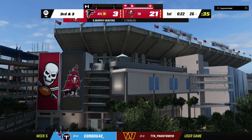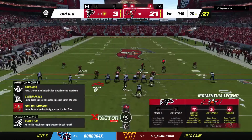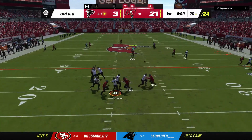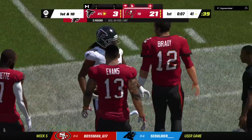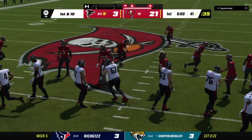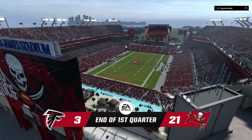They get 7 out of that, so they're left with a 3rd and 3. Coming up here looking for 3 yards to pick up the first. Out of the gun, they'll look to throw. Open man there is Patterson, complete. And past the 40 before he's out of bounds. 21-3 is your score after 1.